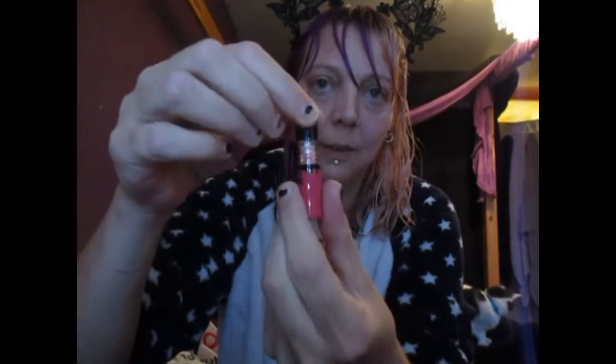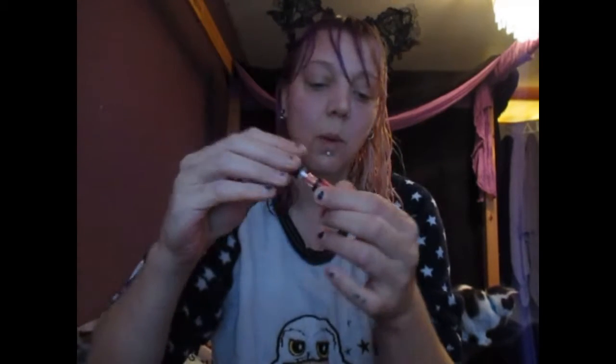Okay, so this is a mini skinny matte lipstick in the colour Air Kiss. So that's it there. Oh, that's quite a nice colour actually. I personally wouldn't wear it, but see, the thing with these is a lot of the stuff I wouldn't wear, admittedly, but my daughter would, so I can always give it to her.